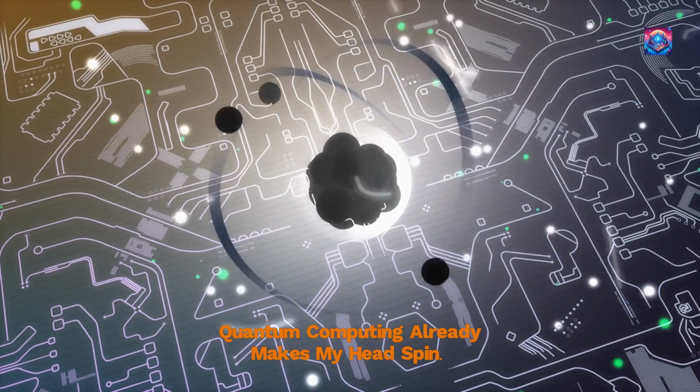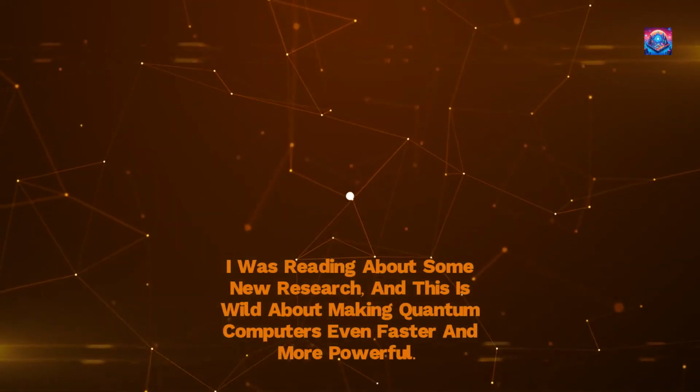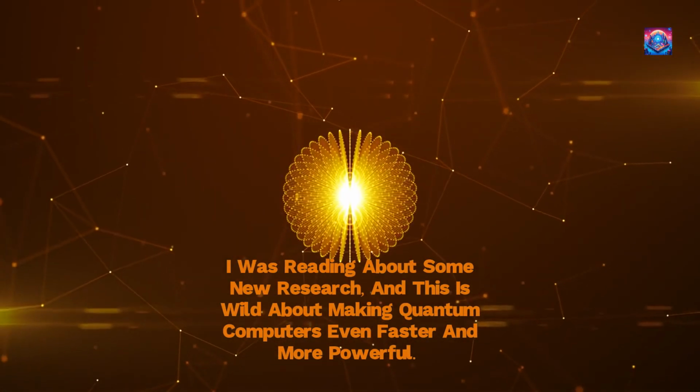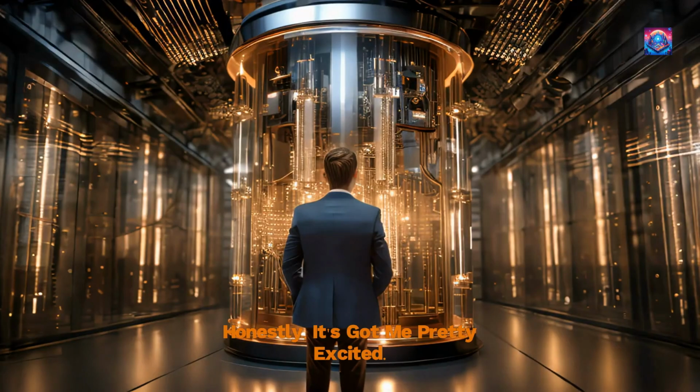Quantum computing already makes my head spin. But get this. I was reading about some new research, and this is wild, about making quantum computers even faster and more powerful. Honestly, it's got me pretty excited.